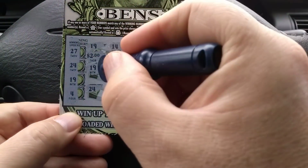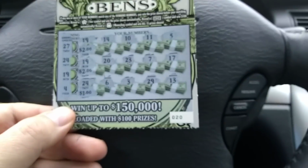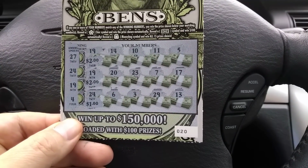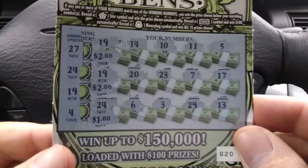$2. $4. $5 on ticket number 20. Thanks, Ohio Lottery. Thanks for freaking coming up with a way to freaking make me disappointed once again.